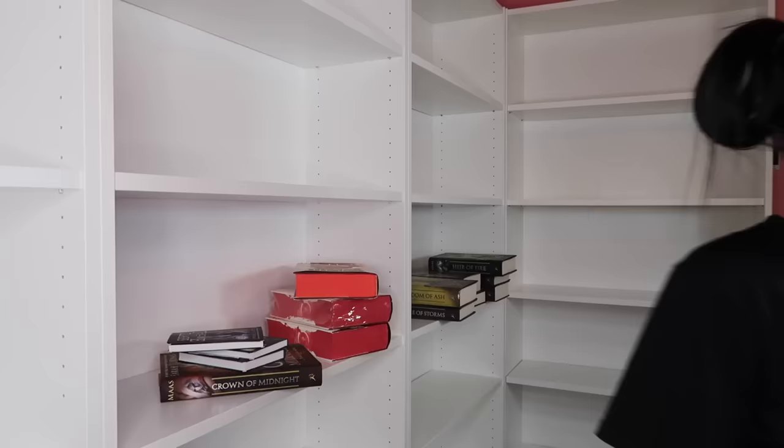So what I think I'm gonna do is just organize as much as I possibly can before my camera dies. And then if my camera dies, I'll just continue organizing everything and keep you guys updated in between points.